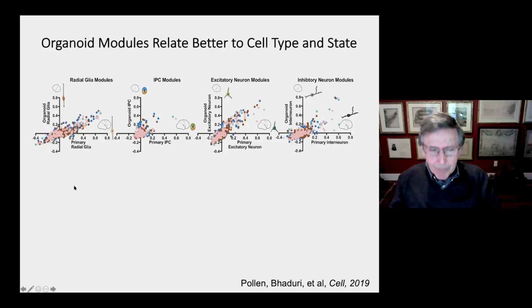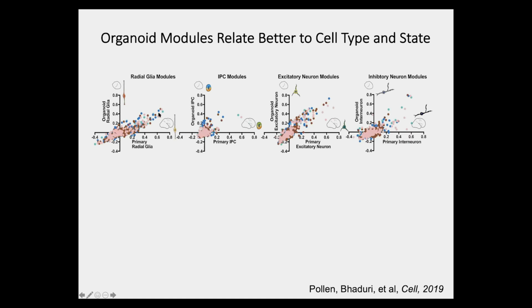Now, another way I mentioned of looking at our data has been to use WGCNA to look at modules of gene expression. And when we look at modules that are uniquely expressed by organoid radial glial cells, we have a very good correlation with fetal cells. And the same is true for intermediate progenitors, excitatory neurons, and inhibitory neurons. So it looks as though the network of gene expression, those modules of genes that are important, we think, for the function and identity of these different cell types, does seem to be preserved in organoids, which is good news.